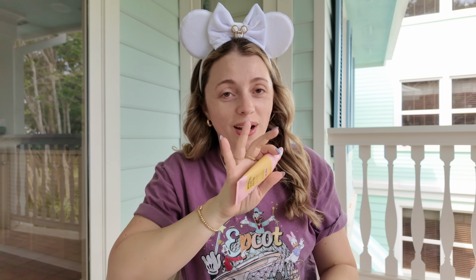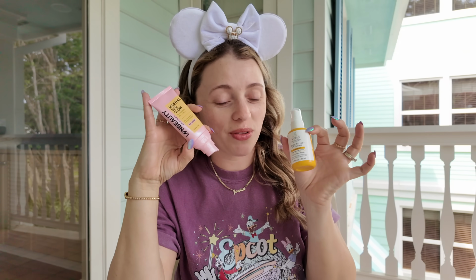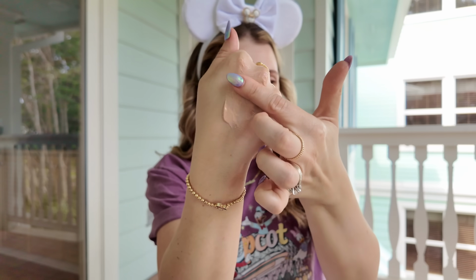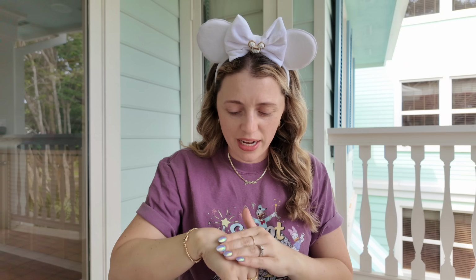I got this on Sephora, and I have to say, I am really loving this too. It just depends on what you like. They're both really nice, and they've been working really well underneath makeup. So this one is glowier, but it's not super goop glowy. If you've tried that, I love that too. This one is just slightly glowy, and I have been loving it.